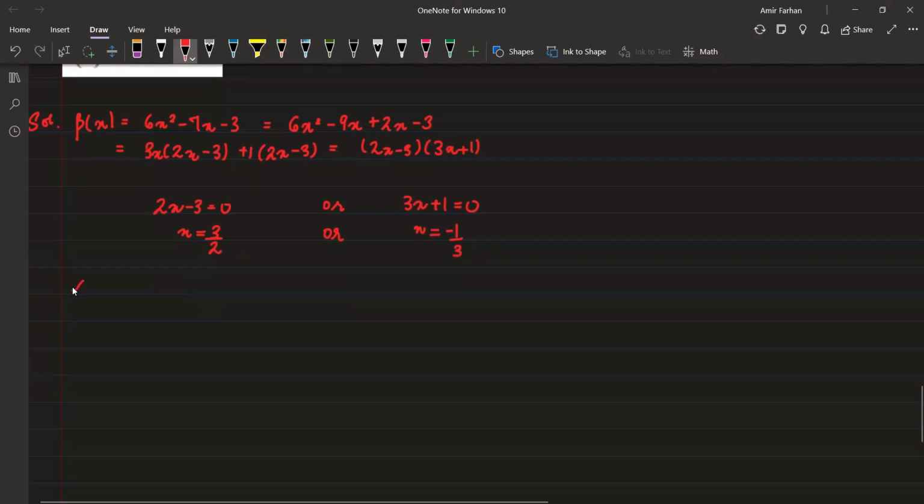To verify, alpha plus beta should be equal to minus b by a. Let's use this form. So what is b here? Arya, what is b? Minus 7. You have to take the sign as well, dear. Minus 7, yes. Divided by what is a? 6. So it will be minus 7 by 6.